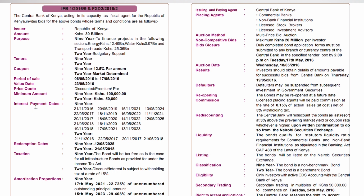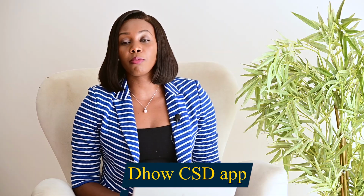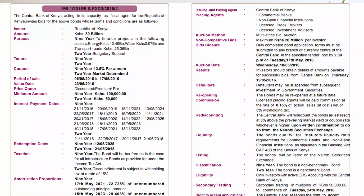Then you need to know the interest payment dates. Pesa inaingia lini. Please note that this money is usually paid on time. So note the dates when you expect all your coupons. And I love the fact that the new DAO CSD system is able to alert you on incoming coupons days before. And when they are paid, you're able to see it on your app, the DAO CSD app.